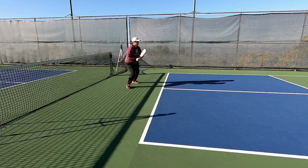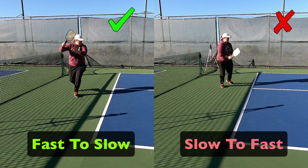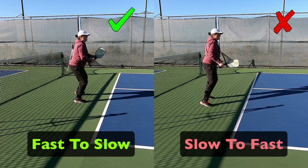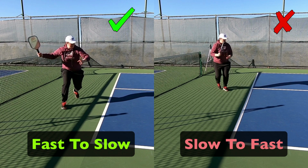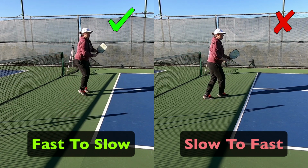So instead of moving to the shot slow to fast, I should move fast to slow. That way I'm there early or on time and can calibrate my shot better. I'll get a better contact point, I'll be dynamically balanced as I hit the shot, I won't have to take extra steps after I strike so I can recover more efficiently and cover a shorter distance in order to get back.